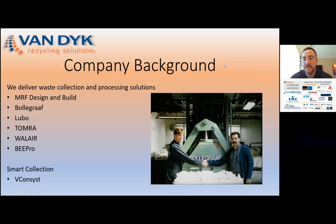A little bit about Dyk Recycling Solutions. Typically, we deliver waste collection and waste processing solutions. So we have a lot to do with MRF Design and Build, which is a material recovery facility. We work with some of the top names in material processing, such as Bolograph, Lubo, Tomra, Wallair, B-Pro. Now, of course, Vconsist on the collection side of things.